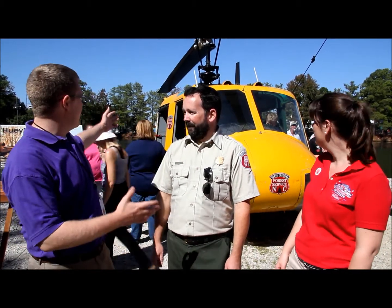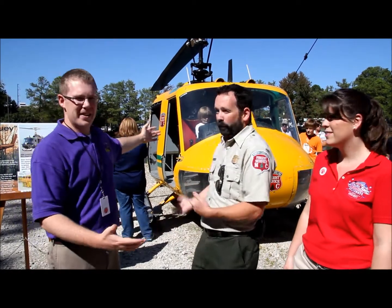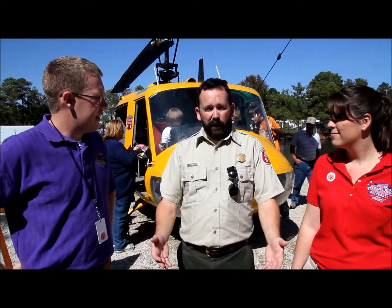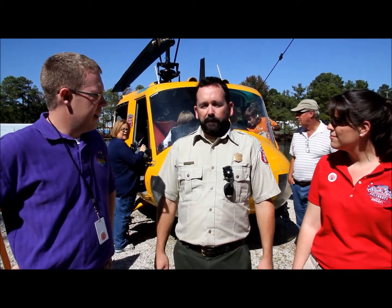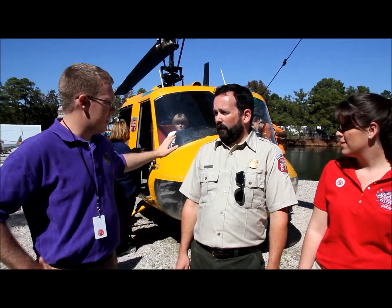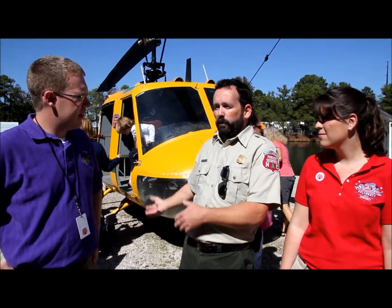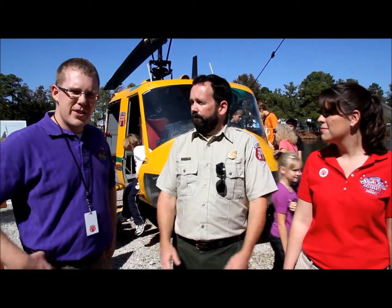So Brian, what is this yellow object behind us? Well, this is one of the helicopters that we use to fight wildfires. And we use a Bambi bucket, which you can see over there. Basically, we wanted to have this come out here so we could teach folks about some of the things that we do to help combat wildfires. This is an actual North Carolina Forest Service helicopter that's been used before. It's been in action. It is now a static display, but we do use helicopters very similar to this. We also use A-STARs. This just happens to be a Huey helicopter.